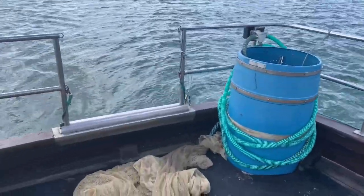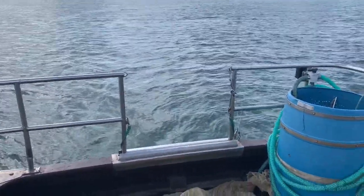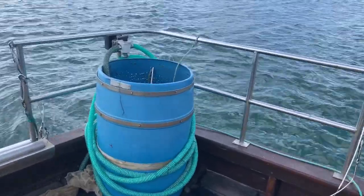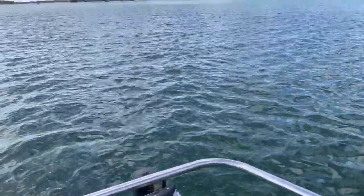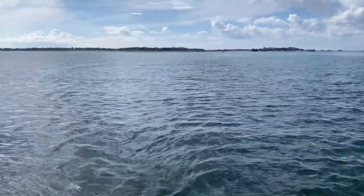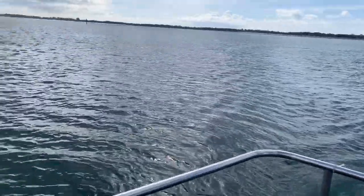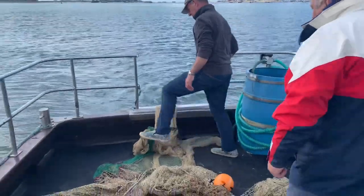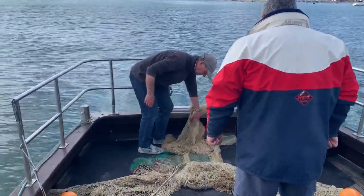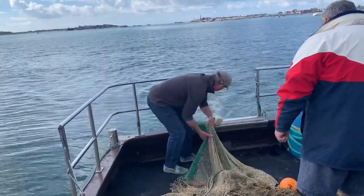And it won't be long, and we'll be putting the trawl in the water. I'll just sort of show you the live bait tank. Quite a big tank, this one. There's a few down there already, but you probably can't see it on the camera. Sorry about the engine noise. I'll try and keep the speaking up as much as you can so you can hear me. So they're shooting the net now. Cod end's going over.